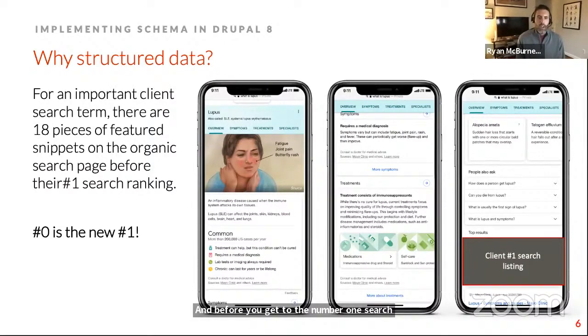Whether it's a full rich snippet listing, whether it's questions people ask, whether it's a carousel of different types of lupus, it's almost endless just in the Google search result page. So if you can find, for your clients or your website, if you can bring this content into this space, that definitely will pay dividends for your SEO strategy and for your results.